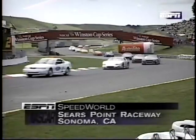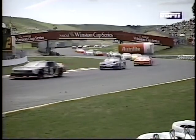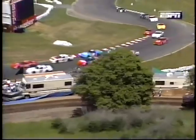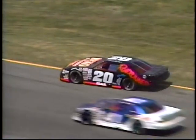Back at Sears Point Raceway, we are 14 laps away from the conclusion of the Budweiser 200. The car number 20 is currently in 2nd spot. But remember back a few laps ago, about 15 laps ago, what happened to Jim Englebright? There he is, backwards up at turn 1. He backs off the racetrack. The entire field goes by, and he is dead last on the restart.